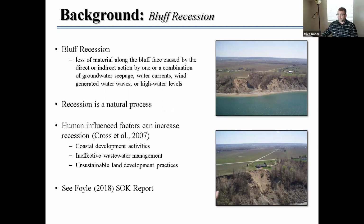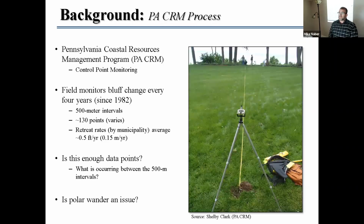So we're not the only ones with bluff, and of course we can learn a lot from those other places, from what's worked and what hasn't worked so well there. So a little background, giving us the understanding of the motivation of our study here.